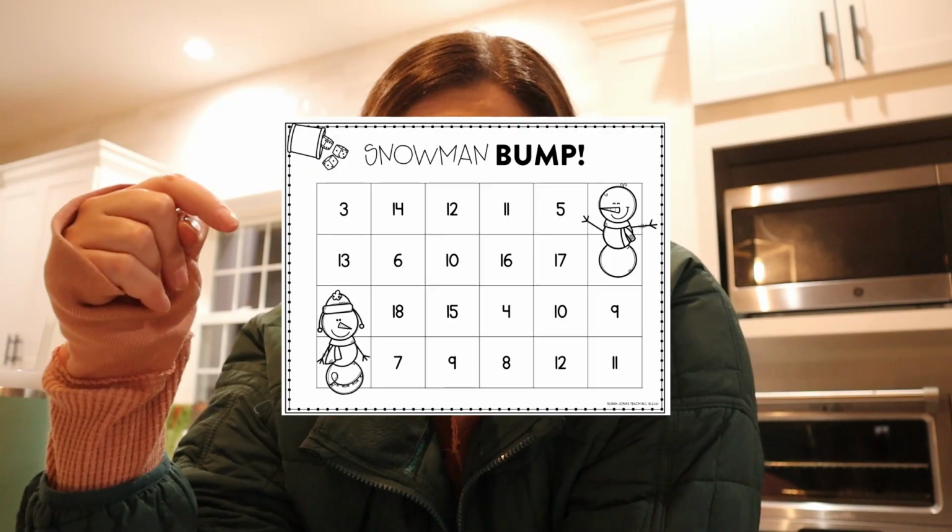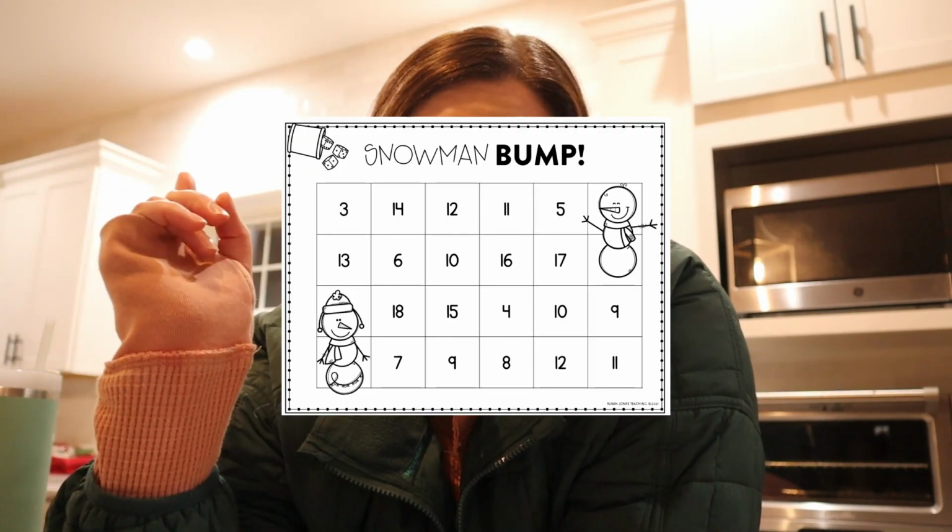I brought this snowman bump game right here. We didn't have time to play it, so I left it for the teacher in case she wants to use it another time. I know that they're starting addition within 20 soon, addition and subtraction. So I'll link that down below.